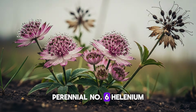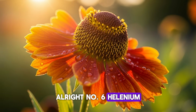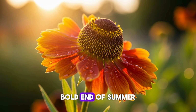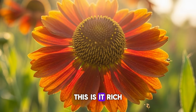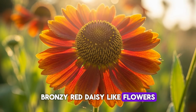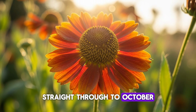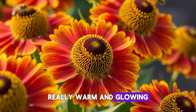Perennial number 6, Helenium Morheim Beauty. All right, number 6, Helenium Morheim Beauty. If you want a big, bold, end-of-summer color that screams autumn abundance, this is it. Rich, bronzy red daisy-like flowers with chocolate brown centers that appear from July straight through to October. The color is just absolutely stunning, really warm and glowing.